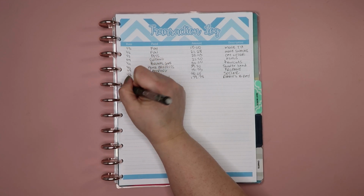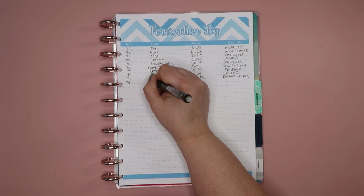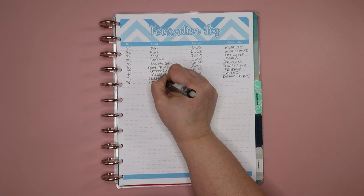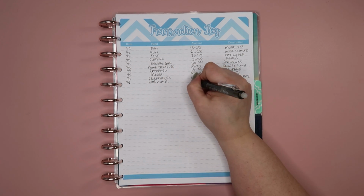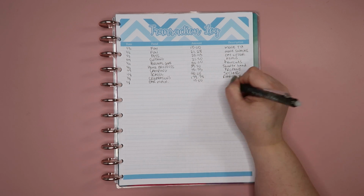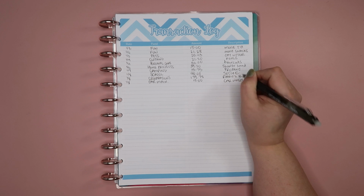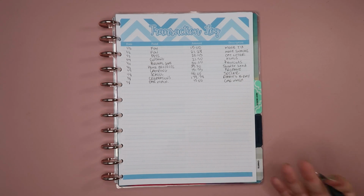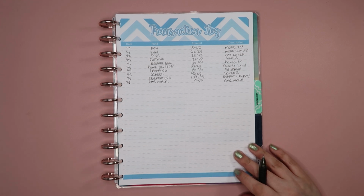Alright, and then also on the 8th, we used our car maintenance sinking fund. And that was for $12. We went to the car wash. And I could have taken this out of like our gas sinking or our gas envelope or whatever, but I decided washing the car, that's maintaining it, so we'll take it out of our car maintenance sinking fund.